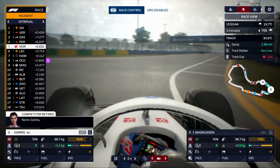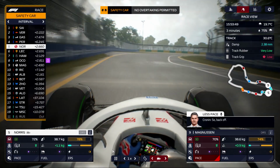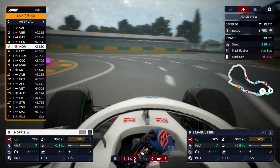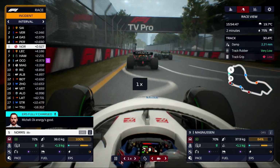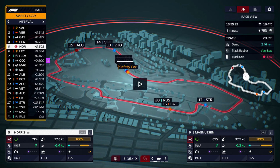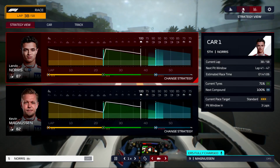That's hard to decide. I think we're just gonna stick on. It's gonna be wet soon, but copy that. Not soon enough. Stick on. Awful day in the office for George Russell, but yep, I'm glad we did. Okay, energy's good. Yeah, confirm. Got loads of energy. Copy.